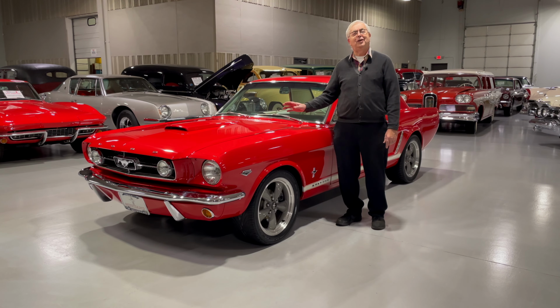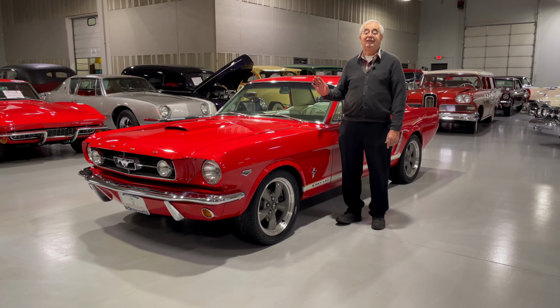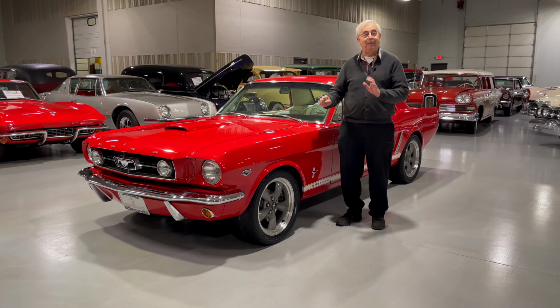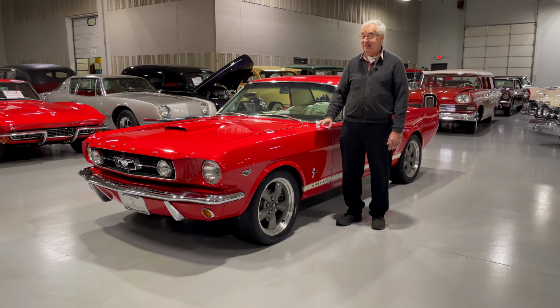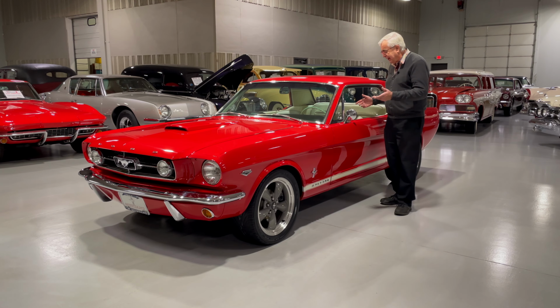What transmission are you going to put behind it? They put a Tremec 5-speed in it, and I'll tell you what, I just drove this car a little bit, and that is a smooth shifting car. The transmission's great. Everything about it was just really spectacular, just really, really well done. Then you go and you can take a look at everything.